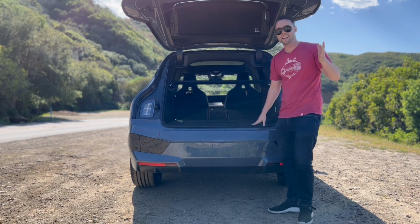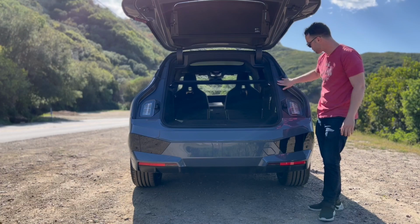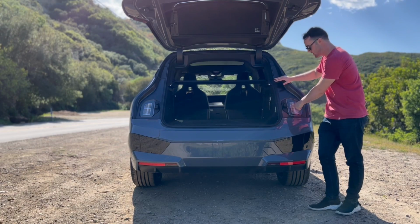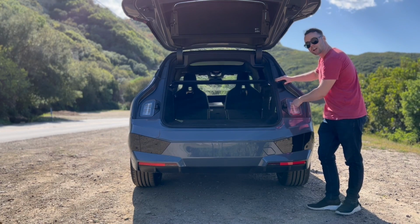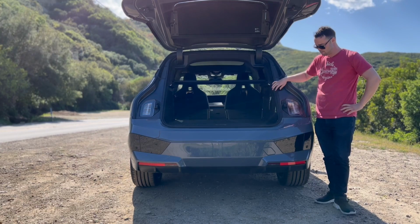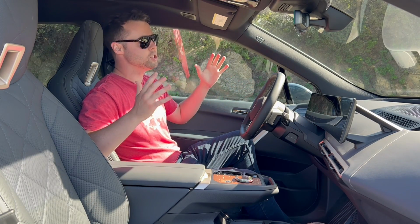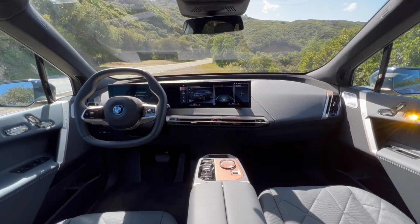Interestingly, we've got integrated safety lights in the rear of the car. You also see the carbon fiber reinforced plastic, but the shape of these are identical to that on the Cullinan. It actually looks like a Cullinan when the rear trunk is open. Very interesting. Hopping inside the iX reveals an absolutely incredible interior.